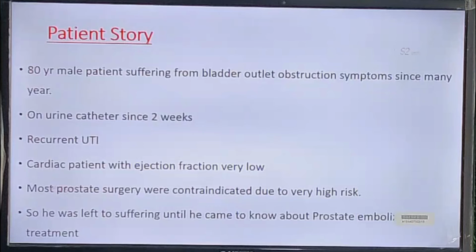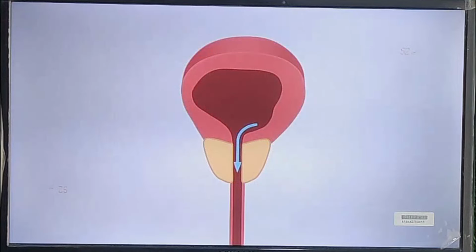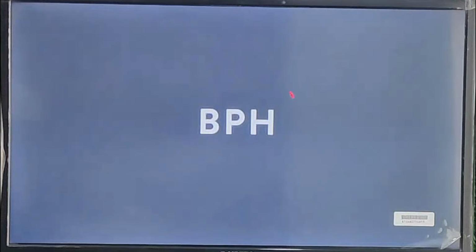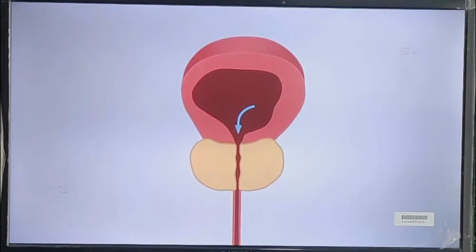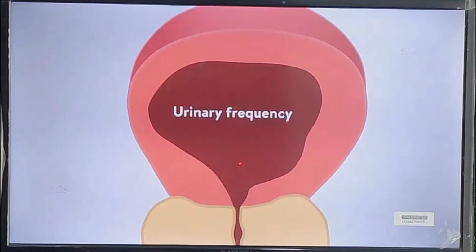Before our live demonstration, you will just have a view of the animated video of how this prostate embolization treatment is done, so you will get a better idea when we are doing the live case. The prostate is a walnut-sized gland situated just below the urinary bladder, and as one ages, the prostate gland enlarges, compresses the urinary tract and obstructs the urine.